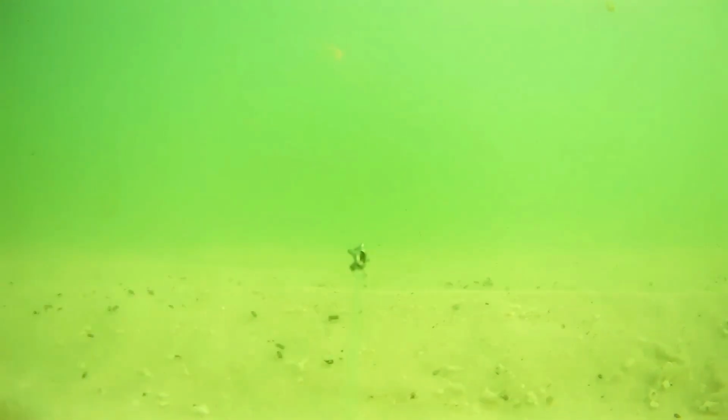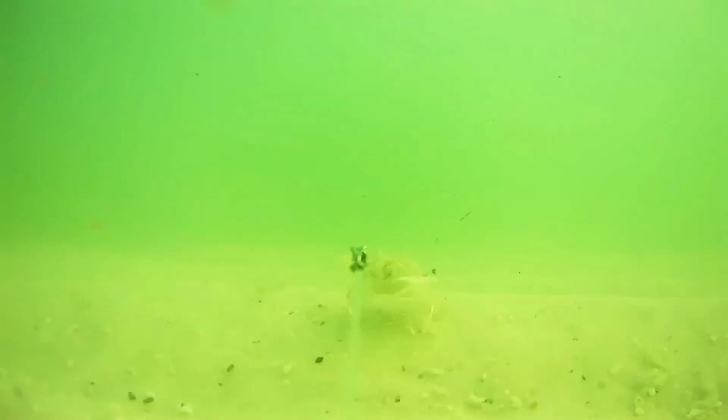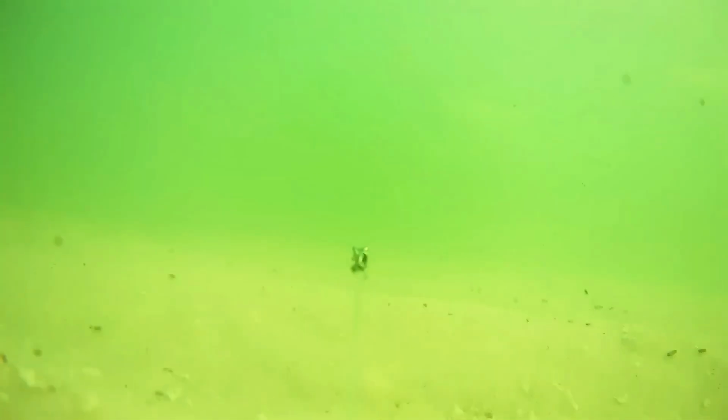Here we go. What is this? This looks like we got ourselves a first object besides the olive snails, and that is a crab. I can't tell if it's a speckled crab or a different kind, but it is trying to go after my swivel, and you're not getting much off of that, buddy.